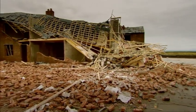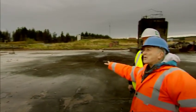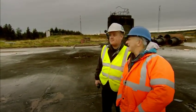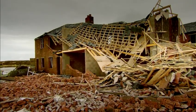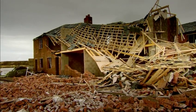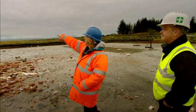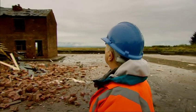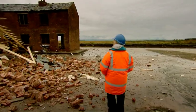Look at the state of the roof. It's almost as though it describes the actual force of the power. It's a good example of progressive collapse of a building. The collapse has started at this end, progressively moved along the structure, and the last house is almost intact. I'll tell you one thing, the corner of that building has stayed absolutely robust, hasn't it? Structurally, yeah. We thought that was going to be blasted right away.